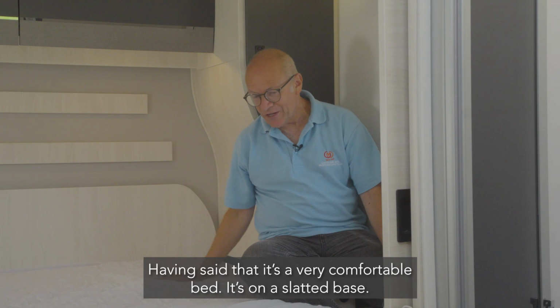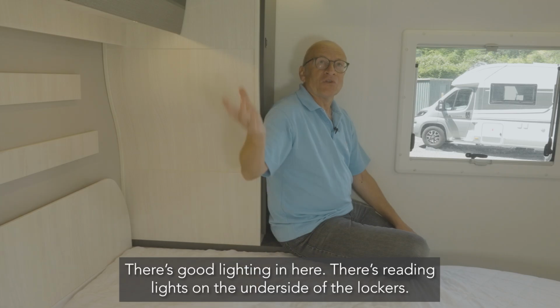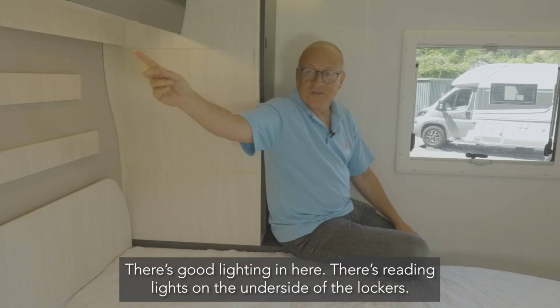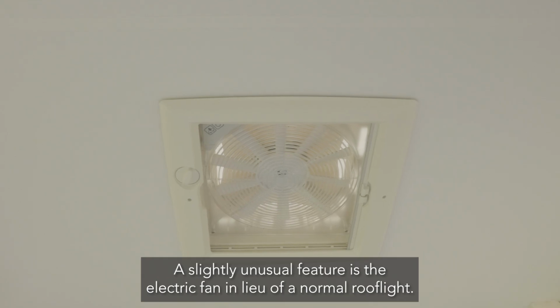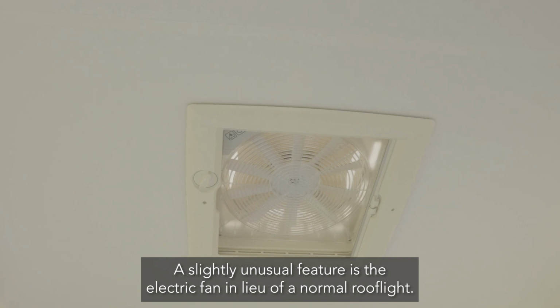Having said that, it's a very comfortable bed. It's on a slatted base. There's good lighting in here. There's reading lights to the underside of the lockers. Slightly unusual feature is the electric fan in lieu of a normal roof light above.